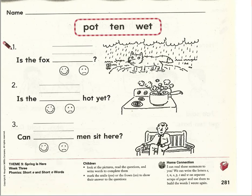Please take out your red language skills packet. Open up to page 281. If you've been dog-ear folding down your pages as we go, you should be able to flip all of those folds over to your left and end up on this page. You should see a fox in the rain, a pot on a stove, and a man on a bench. If you need help, pause the video and go ask an adult or an older sibling to help you.